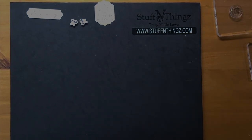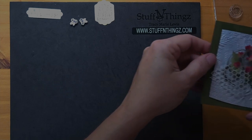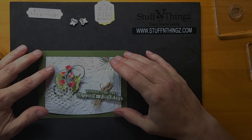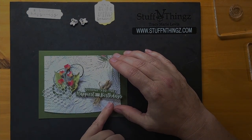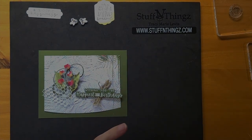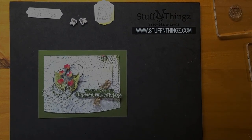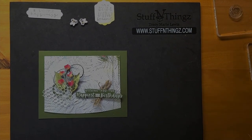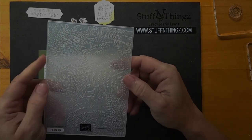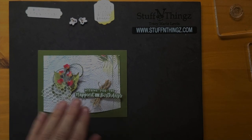The third piece of the envelope I will share with you actually is a kind of a mocked up layout, and it shows another embossing folder, the fern embossing folder, if that is what it is called, Fern 3D, is another good one to use. And that is what it looks like.